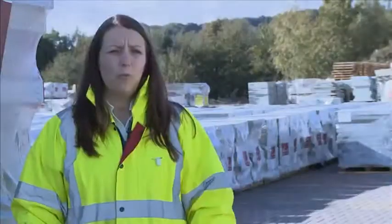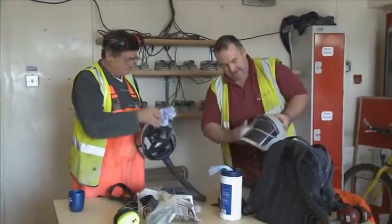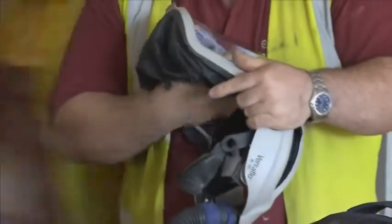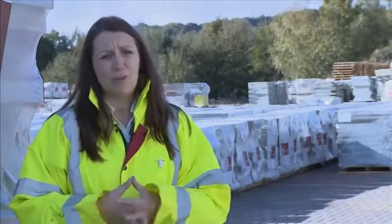I think the way we went about introducing our RPE is a very good way. Getting the correct companies in to help us, because you need help from the outside. Give the guys some choice. Just get everybody involved and make sure that you don't just hand them over and say that's what you need. They've got to understand why they've got to use it, what types they can use, and make sure that they're comfortable, really.